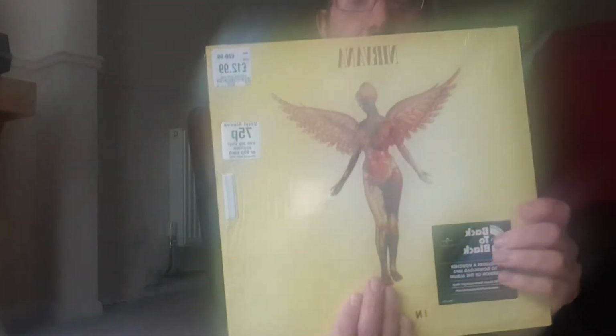A bit of HMV findage, Nirvana's Nevermind, more charity shop stuff like Kate Bush, The Kick Inside, more record shop finds now, XTC. I'm not sure what this album's called, Black Sea by XTC.